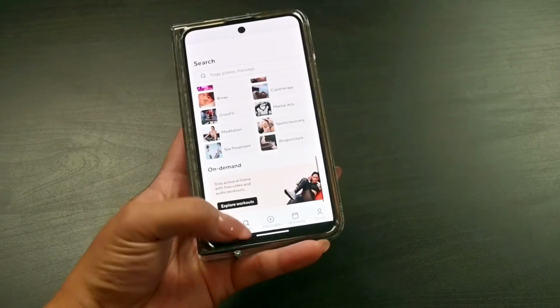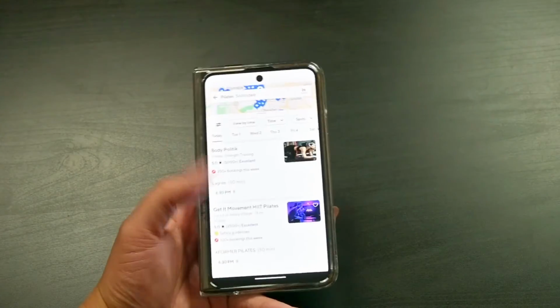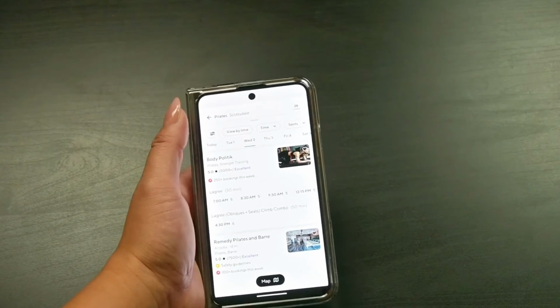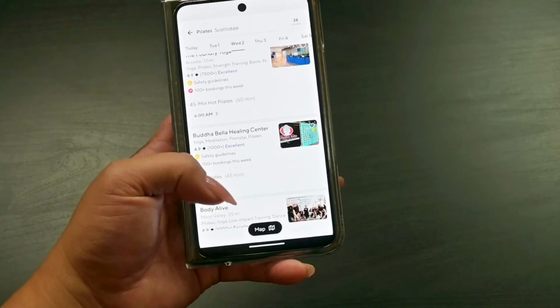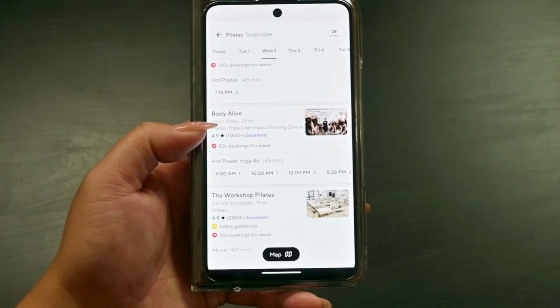Now, just one thing to remember is that ClassPass does require that you cancel the class 12 hours prior to not be penalized. So make sure you cancel classes, and this rule applies even for free trial users. So make sure to pay attention to your hours. If you can't make it, just cancel 12 hours in advance.